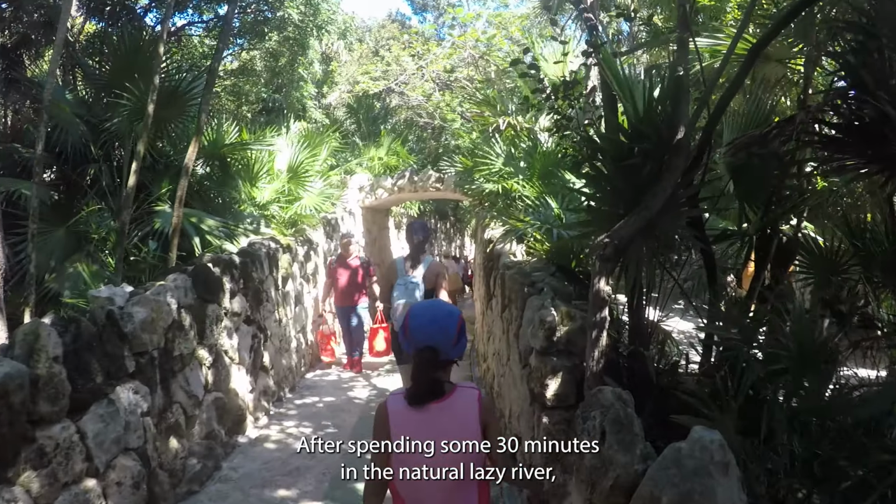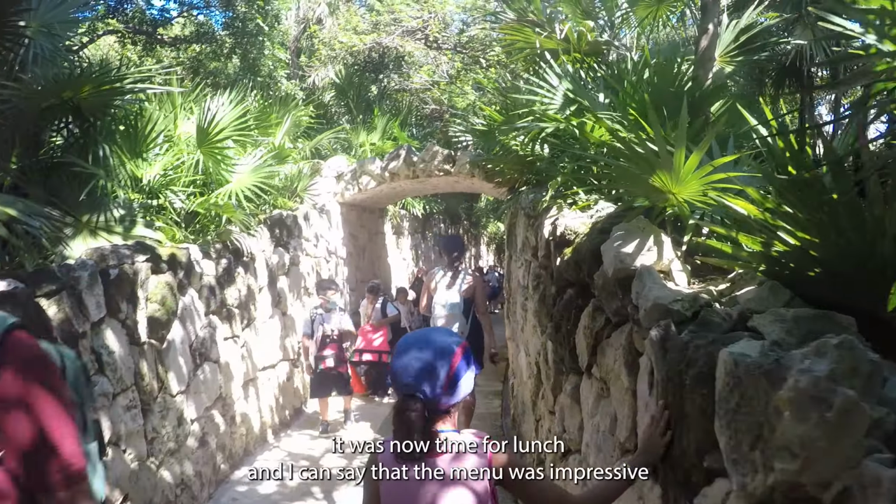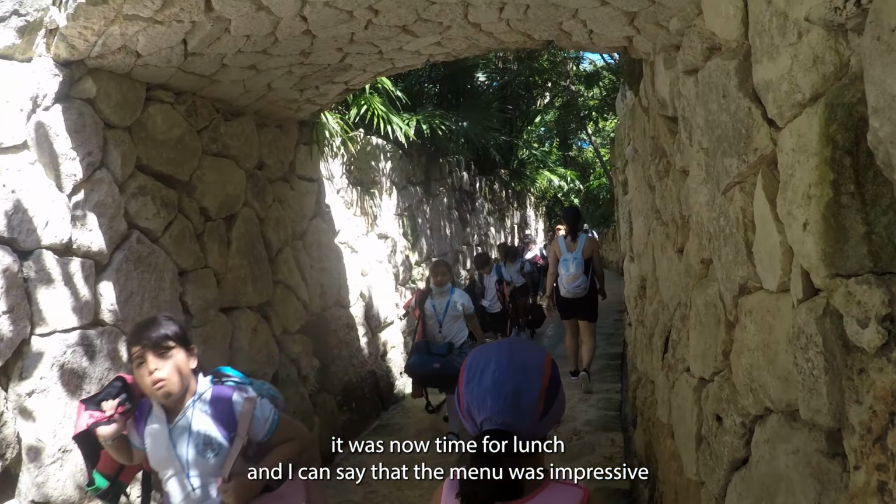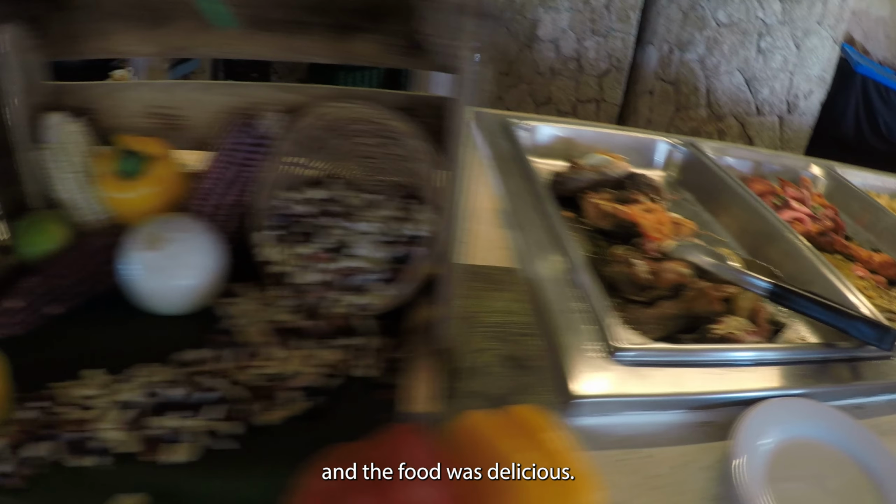After spending some 30 minutes in the natural lazy river, it was now time for lunch. And I can say that the menu was impressive and the food was delicious.